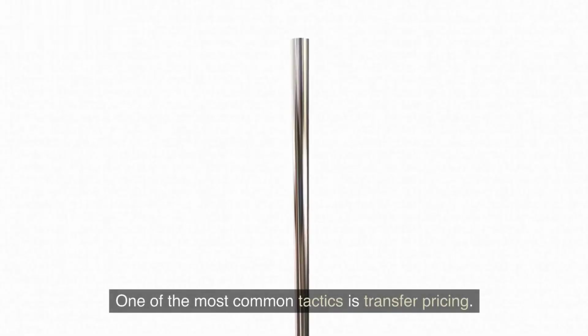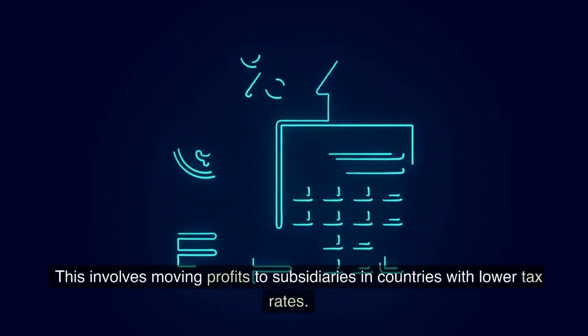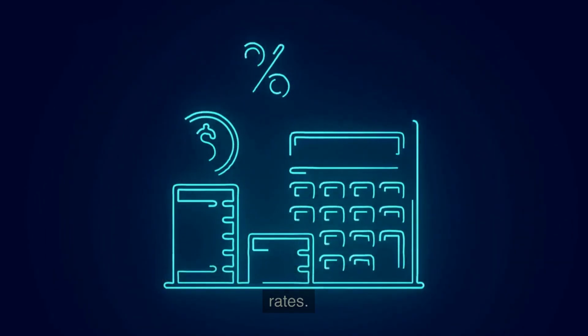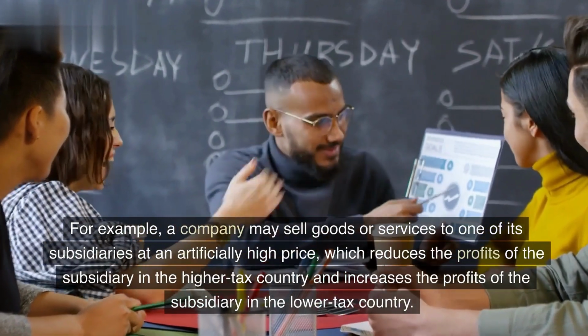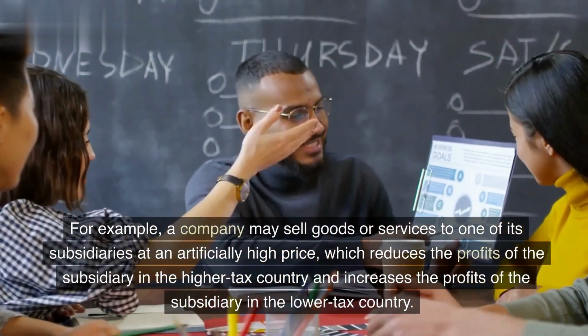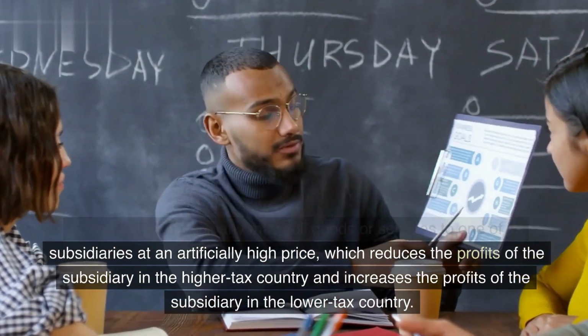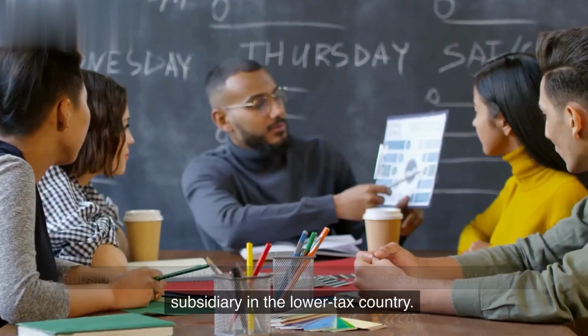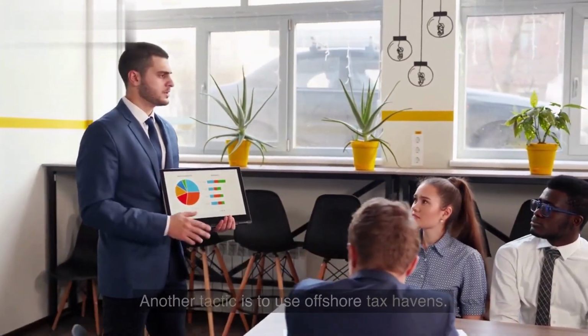One of the most common tactics is transfer pricing. This involves moving profits to subsidiaries in countries with lower tax rates. For example, a company may sell goods or services to one of its subsidiaries at an artificially high price, which reduces the profits of the subsidiary in the higher tax country and increases the profits of the subsidiary in the lower tax country. Another tactic is to use offshore tax havens.